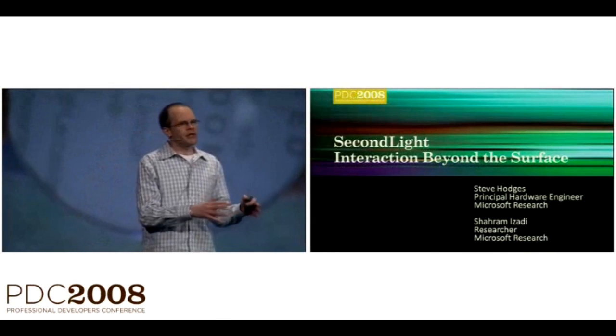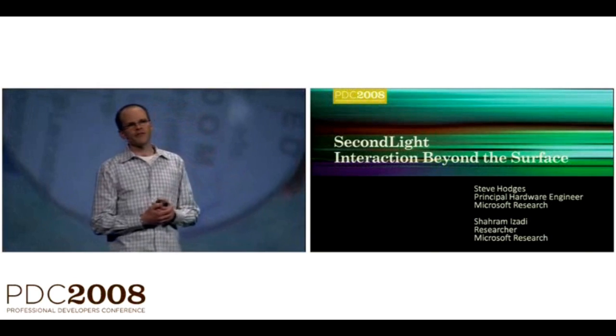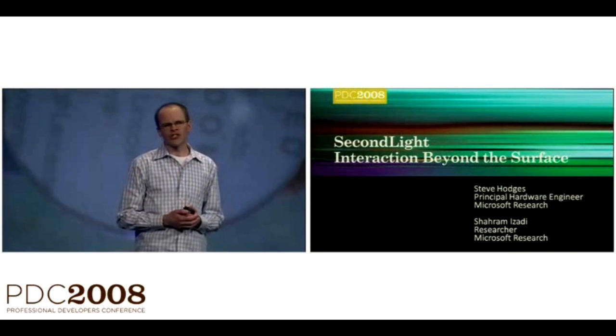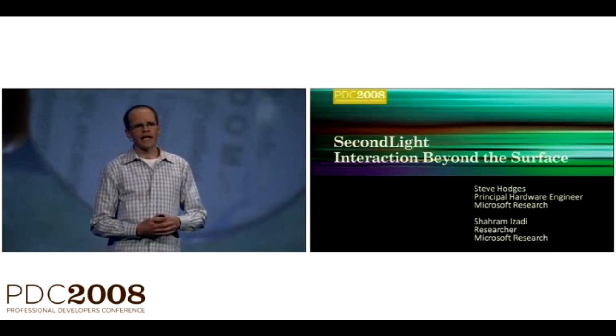Rick mentioned surface computing. You've seen a lot about surface computing probably in your time here at PDC. There are a number of Microsoft Surfaces around the venue here. And if you haven't had a chance to look at one yet, we really encourage you to do that. And not just look at it, but actually get your hands on and interact with the technology, because it's a very different user experience.